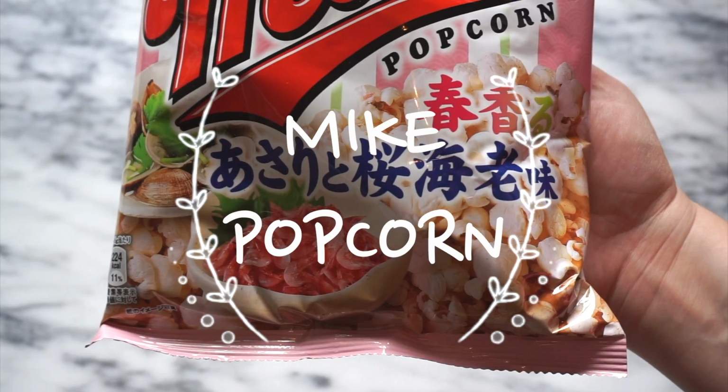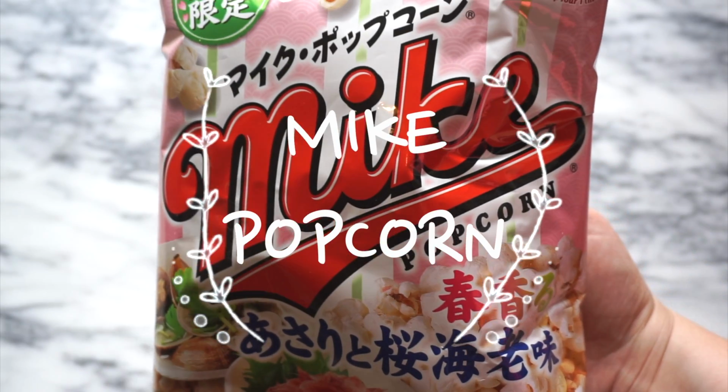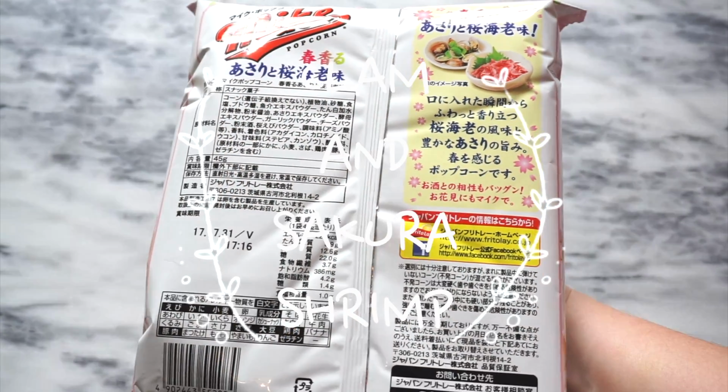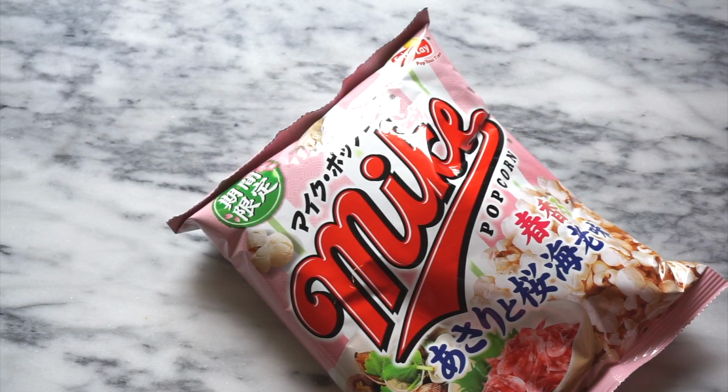So this is actually called Mike Popcorn Spring Clam and Sakura Shrimp. And it says, everyone knows you've gotta have popcorn at the movies. This unique twist on a classic snack is perfect for spring, the season for clams and shrimp in Japan.